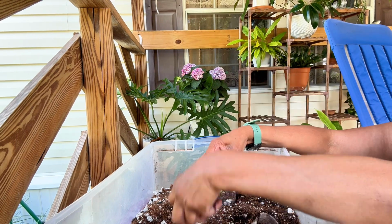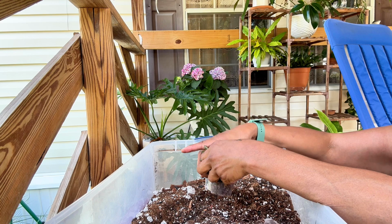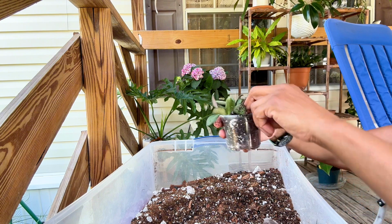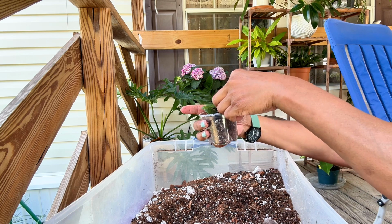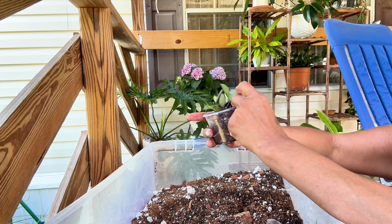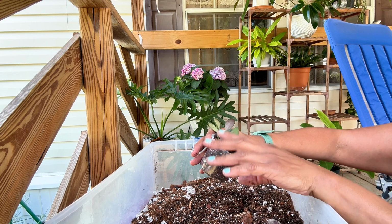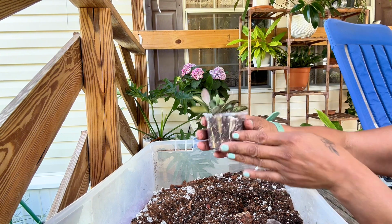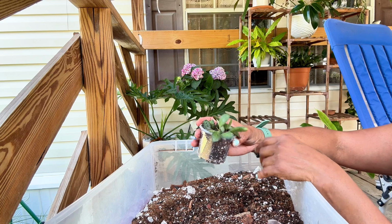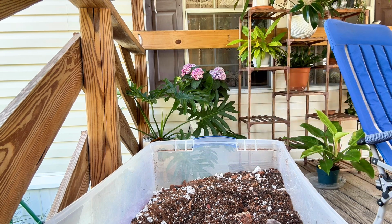I forgot who she is. She is the Bretonnier. Yes, this is the Bretonnier. I have the mama plant in my greenhouse, and this was a piece that I found on the floor one day when I got home from work. And I planted her. She was doing good until I overwatered her. Then I had to reroot her, which, as you saw, did fine in water. There we go.